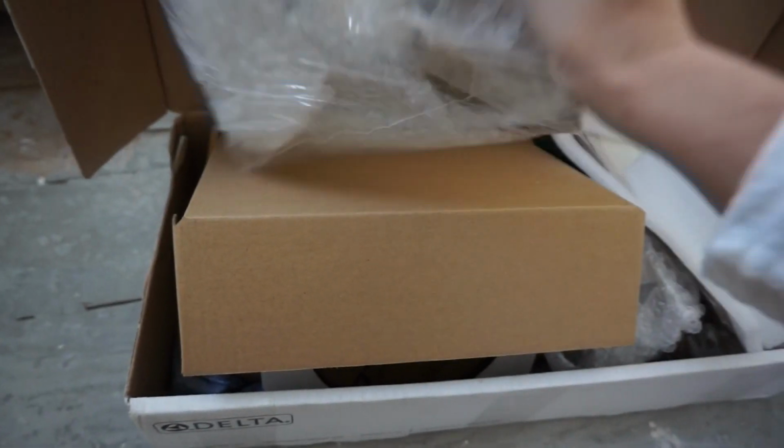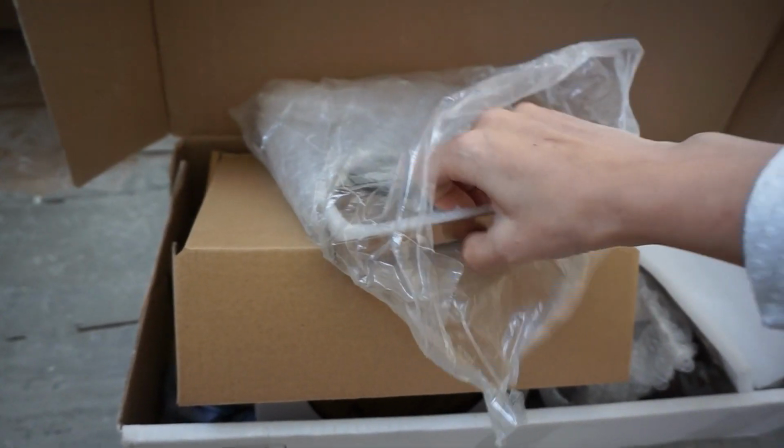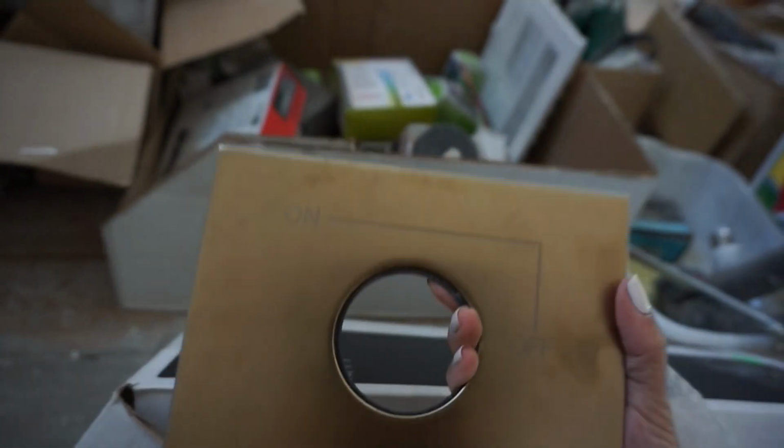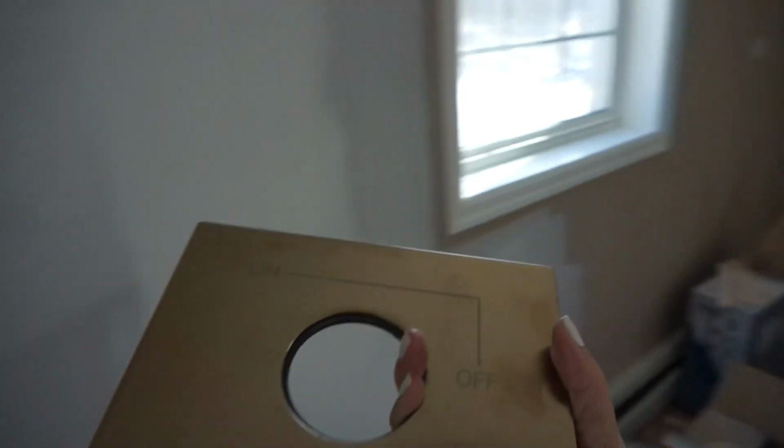Oh, and also I wanted to show you guys, I'm not sure if I showed you on here yet. I don't think so. I think I just showed it on Instagram. But this is what, let's take it on out. A part of the shower will look like. I've been telling you guys I'm doing champagne bronze details. So this is just what that looks like. This is one of the pieces.